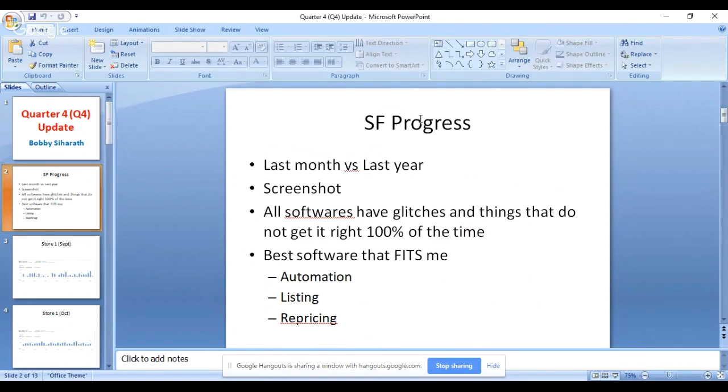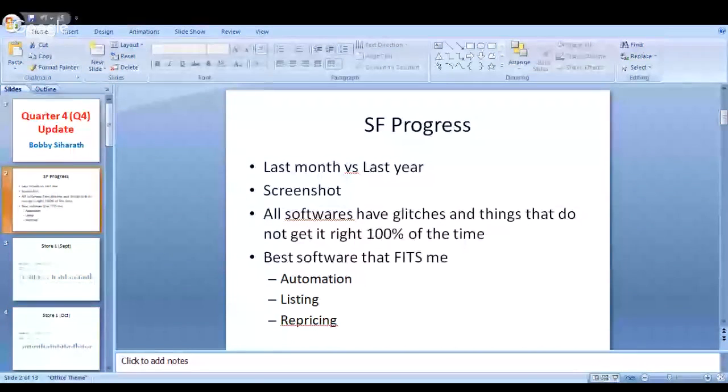So last month versus last year, screenshots. I don't think I'm doing last year. Probably the last couple of months. And I just want to point out that some people are saying on Facebook and in public that all software is not 100%, so there will be some glitches. That's understandable. They're not human; they're robots and software. I know they don't get it right 100% of the time, like repricing software and listing software, where not all the images or descriptions will load, like DSM Tool or Website Guru or SaleFreaks, anything like that.